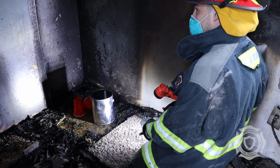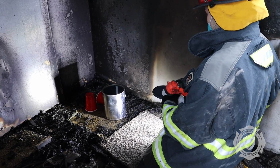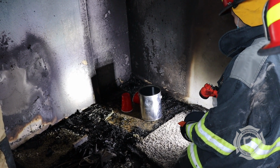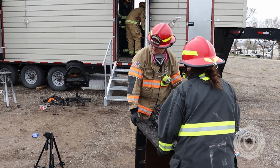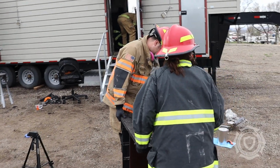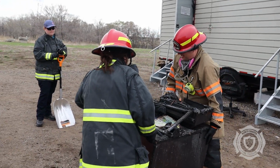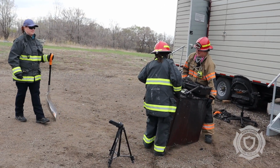So now that we have everything out, we've documented everything, we've looked at the wiring, we've looked at the inside of the room, we've taken pictures of that, we're going to take all those items and put them back inside the room where they were that we've already documented, so then we can recreate exactly what was in place in that room prior to fire and during fire, because then those items are going to cover up certain areas, and we're going to be able to see how that fire traveled.